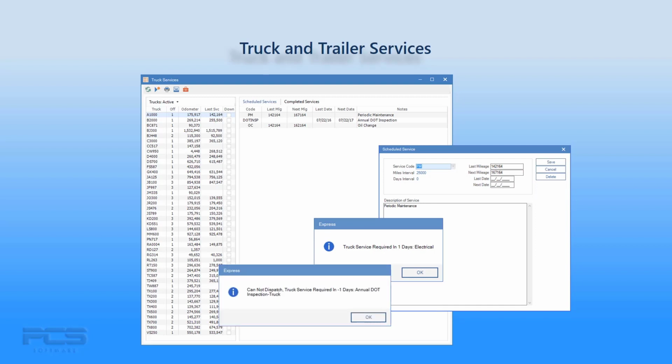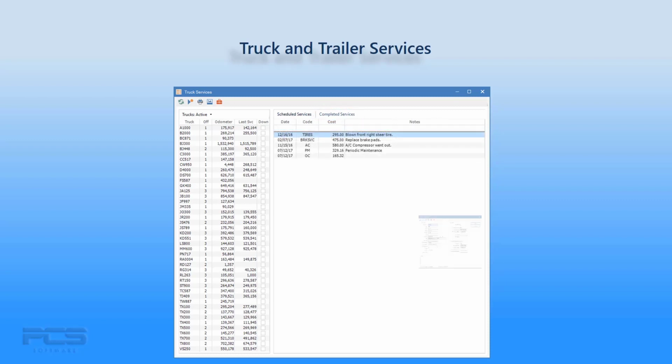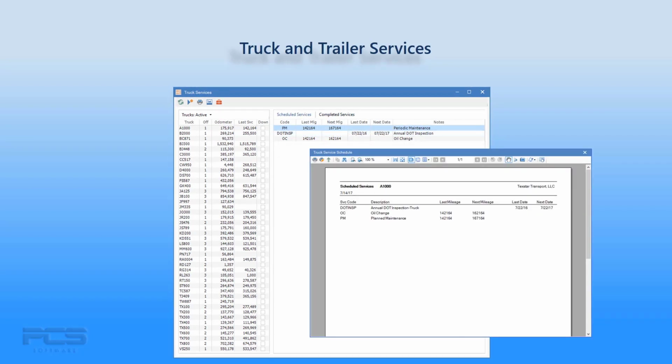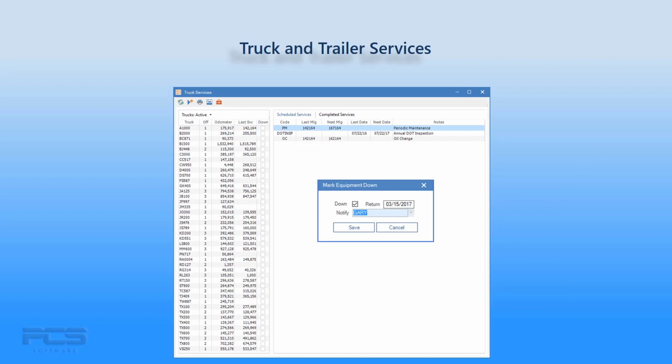These services interact with the Express TMS Dispatch module, informing dispatchers of upcoming services, or even preventing dispatches when vehicle services are past due. The screen can be toggled to view completed services for the selected equipment, and double-click on a truck or trailer record for more detailed information. Use additional features to print scheduled services for the selected equipment, and mark equipment as down for service. As maintenance and dispatch interact, marking equipment as down for service will make the equipment unavailable for dispatching on loads.